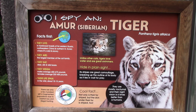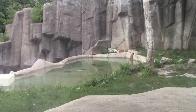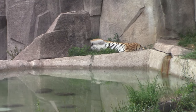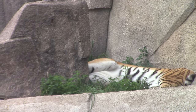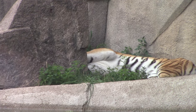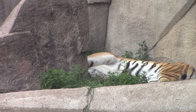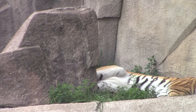We got an Amur or Siberian tiger. All right, so the tiger is outside. Oh, awesome. Great. Just relaxing. Have a nice cat nap. So if you come here, you don't see the animal inside, come outside. That's most likely where they're going to be.